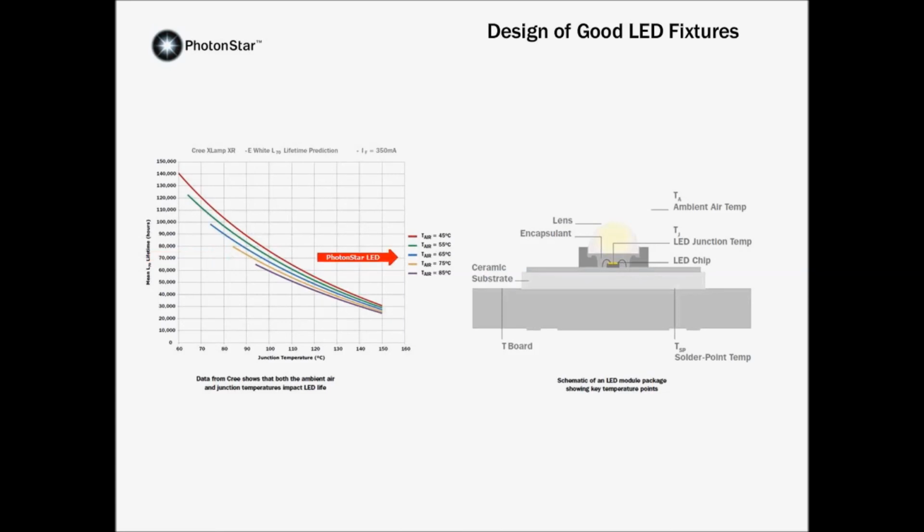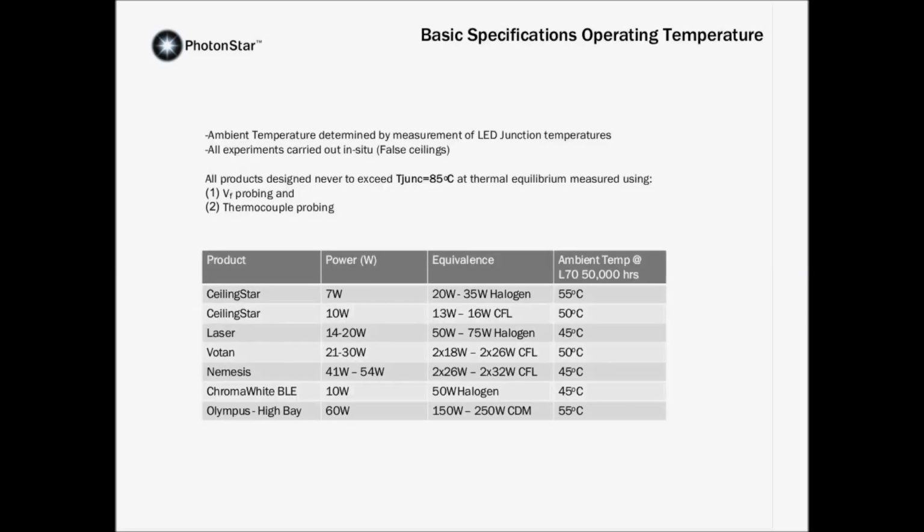Okay, so let's look at ambient operating temperatures. Of course, we have over-engineered a lot of our heat sinks. So as a result, we will find a situation where we can run them at higher ambient temperatures with slightly reduced lifetime, but still well in a comfortable place to ensure that they will work well. And of course, that can have big benefits in terms of being able to use it with ceiling insulation and insulated ceilings, or in the Middle East or something like that.